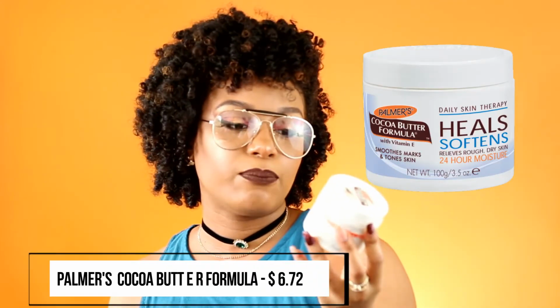So my friend got me this, the Palmer's Cocoa Butter Formula Daily Skin Therapy, and it heals, softens, and relieves rough and dry skin, with 24-hour moisture. I used it every single day, morning and night, after I got that burn, because I really didn't want a scar on my bosom. I used this every day for about 2 weeks until the scab was gone.